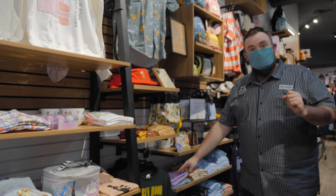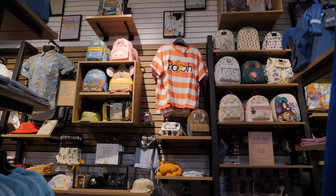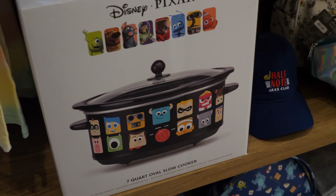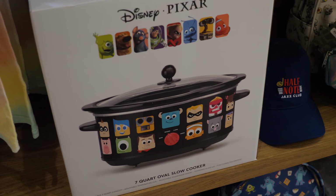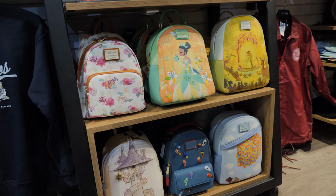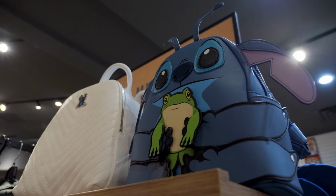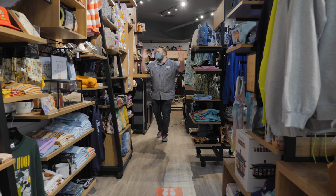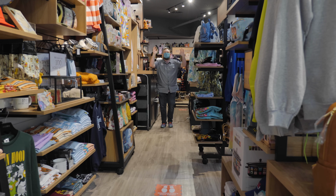This place has got so much Disney stuff. Lady and the Tramp, Robin Hood, Winnie the Pooh, Soul, Pixar's Up, Pixar crockpots. You know, who even thought that that was a thing that we even needed? Disney princess bags, Beauty and the Beast, Stitch bags, Stitch dresses, big and small. It's just Disney. It's just Disney. There's just so much. I'm getting lost in the sea of Disney merch.